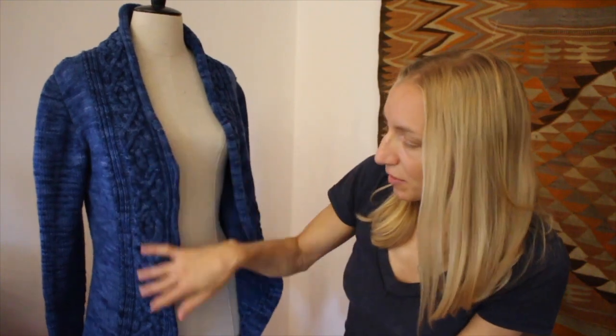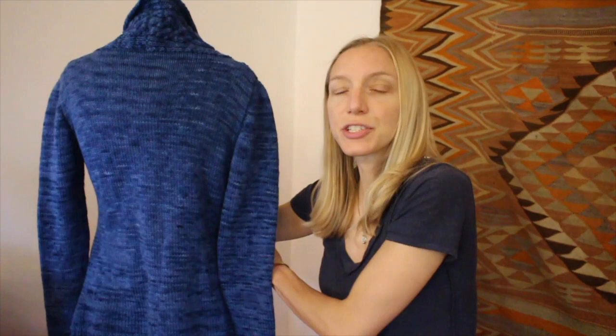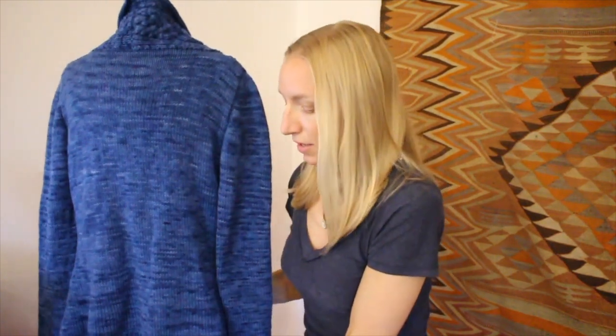As it is, I like the flare, and I think the flare works with the way Hannah designed the shell, because the shell, as you can see, is a little bit drapey. Kind of see how that flows a little bit.